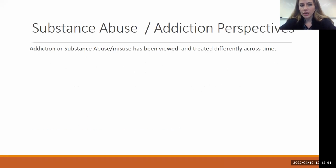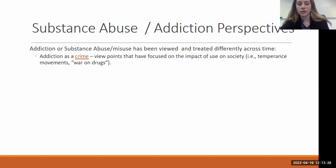So I think it's important to understand whenever we're working with a population, the history of how we have worked with that population, how we have viewed their conditions, the labels that have been applied, and then the treatments that have been recommended. And for substance use or addiction, one of the reasons why this is still such a highly stigmatized group of individuals is because of the history of how we have looked at this particular collection of symptoms. So I think it's important to understand that history, because it absolutely informs a lot of the external and internal stigma that is something that we have to consider with working with these individuals.